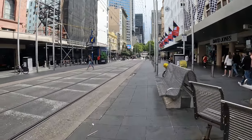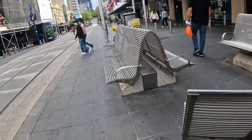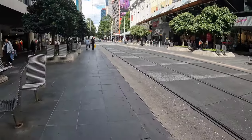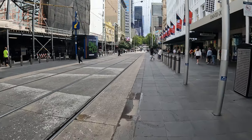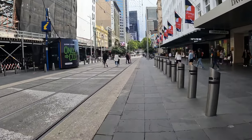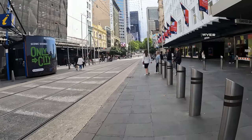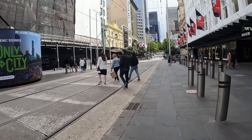Some swivelly seats here, so you can choose to look at either the shop or the trams. My only complaint about Bourke Street is that most of the shops along here are just clothes shops. I think it'd be really nice if there was a few cafes and things here. I've actually never needed to go into any of these shops. I only ever come here to look at trams, pretty much.